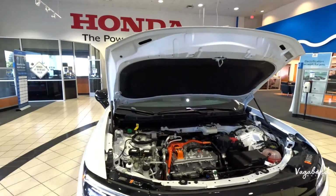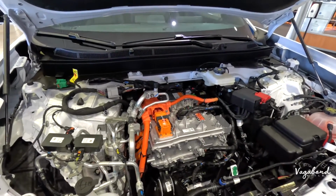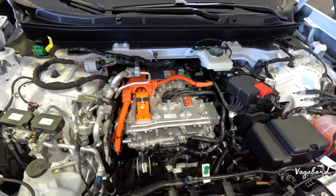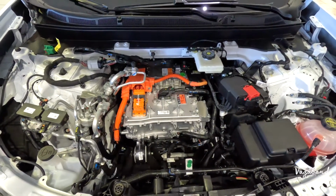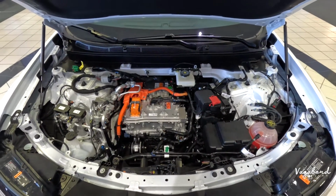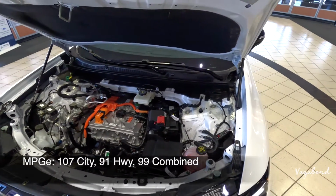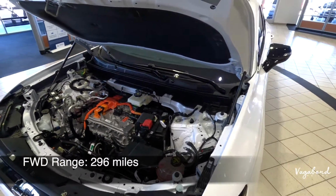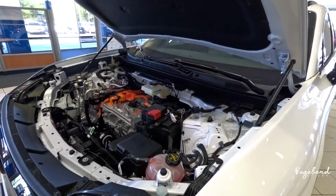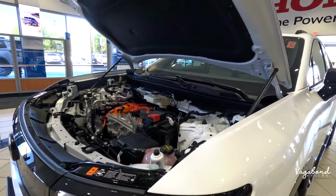So let's get you closer to see what's under this front hood, a little bit more numbers for this car. You have 150 kilowatt DC fast charging capability, an 11.5 kilowatt AC onboard charger, and a one-pedal drive regen braking system. MPGe is 107 city, 91 highway, with 99 combined, and 296 miles to a full charge for the front-wheel drive. Charge time is 9.5 hours at 240 volts, and 20 to 80% charge in about 35 minutes of fast charging.